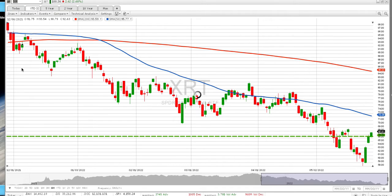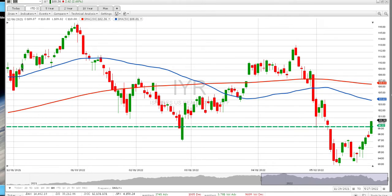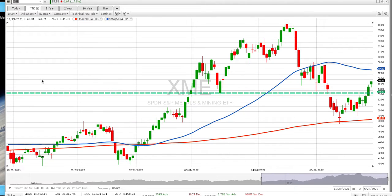IYR, real estate. Not a real strong chart, but it's a good move off the bottom again, so we took a position in that one. XME, here's another strong sector, metals and mining. Well, I shouldn't say it's real strong, but it stayed above its 200-day. It's living below its 50-day here, but it's making a nice move above this little consolidation here. So we took a position in that one as well.